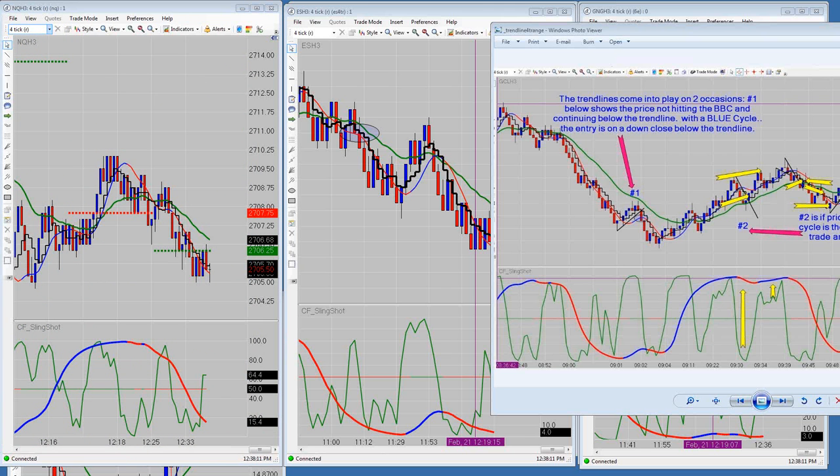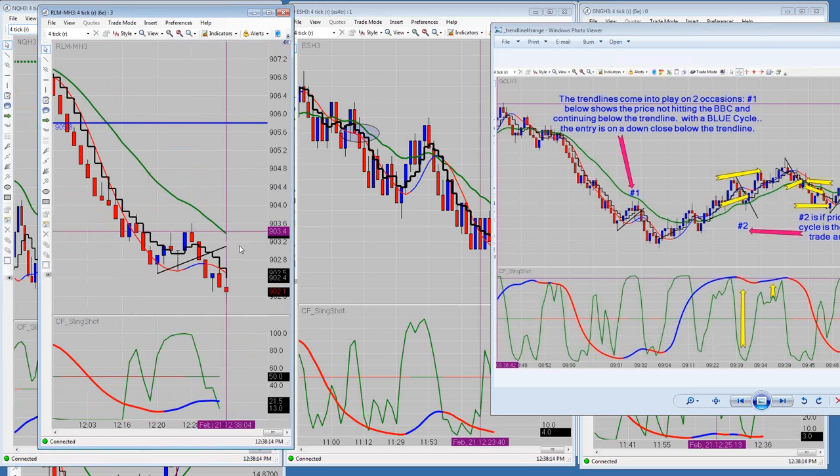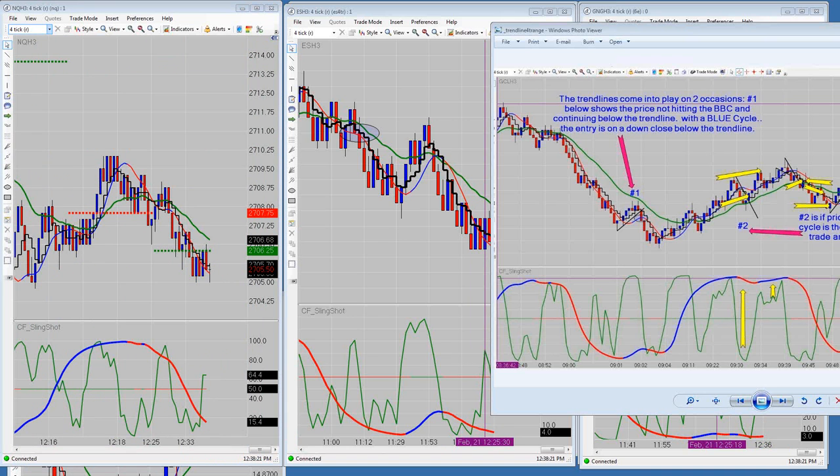That Russell entry that I just showed, the down close below the trend line. All right, it's still going down. I'd have the risk off the trade at this point. Just hold on for the ride.